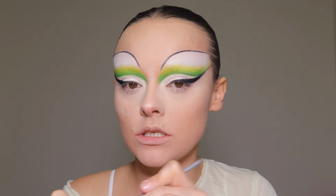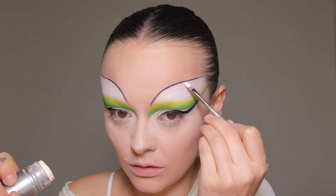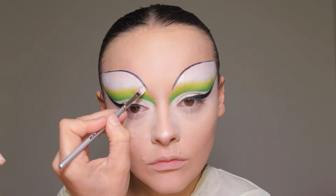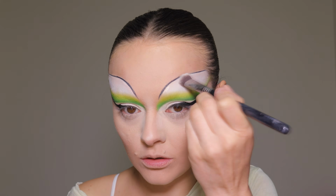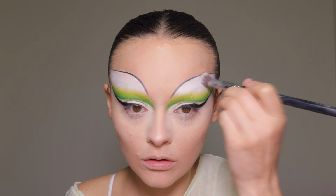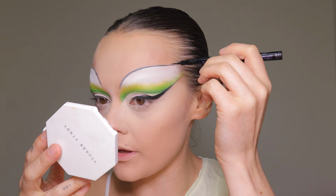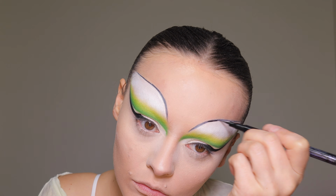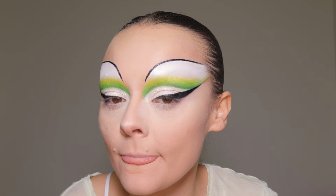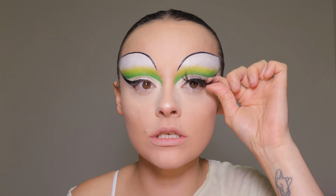Okay, switching to white and heading down the bottom here. Okay, so just before we go back over those brows, more white shadow. Okay, cool. So now let's go over those brows with our liner and get them really, really black and really dark. Okay. Eyebrows are on. Okay, let's do some lashes.